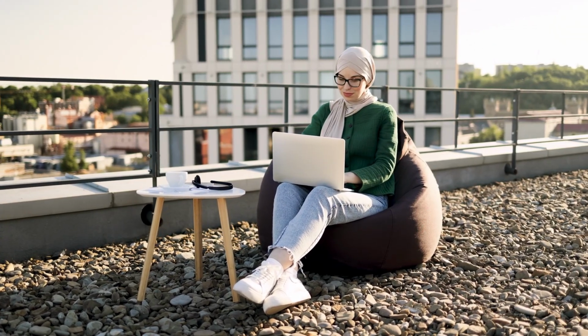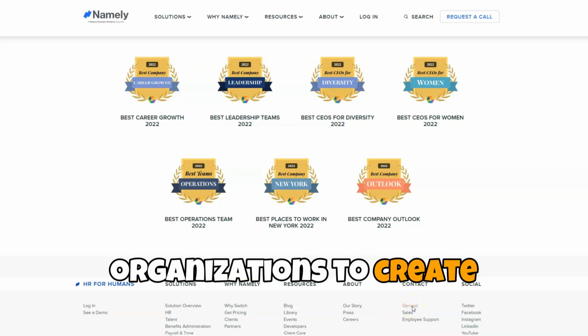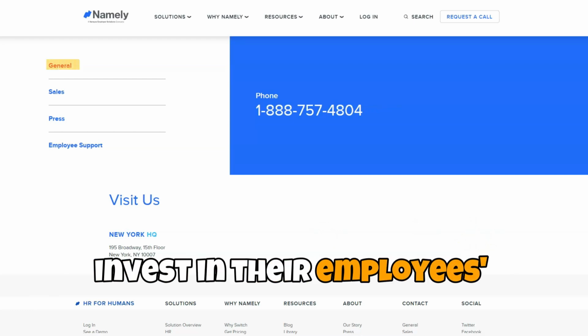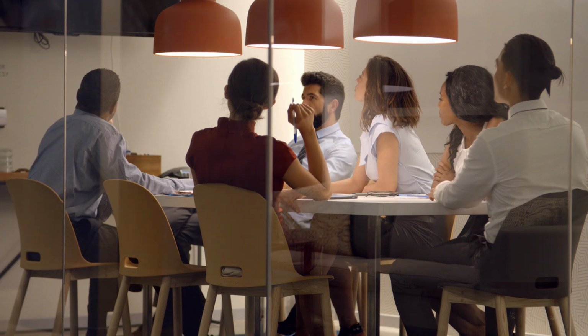Namely includes a built-in learning management system, LMS, that enables organizations to create and deliver training programs to employees. This feature helps businesses invest in their employees' growth, enhancing skills and driving engagement.